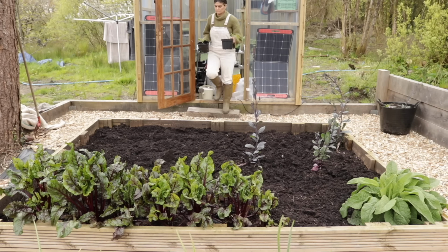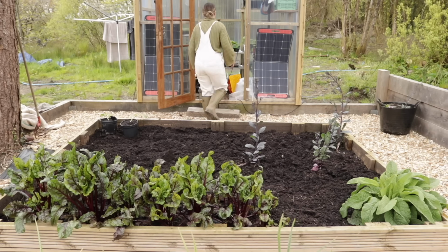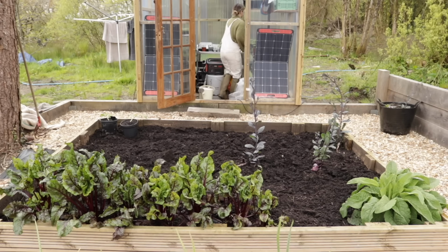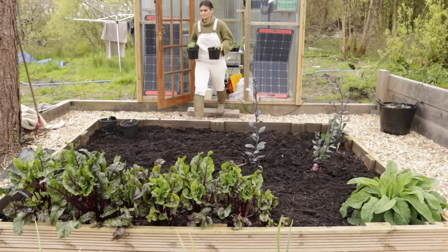Before I can plant my seedlings out, I need to harden them off and get them acclimatised to being outside. So for the next 1 to 2 weeks, I'm going to move all my plants out of the greenhouse in the day and into the garden to get them used to the temperature change.